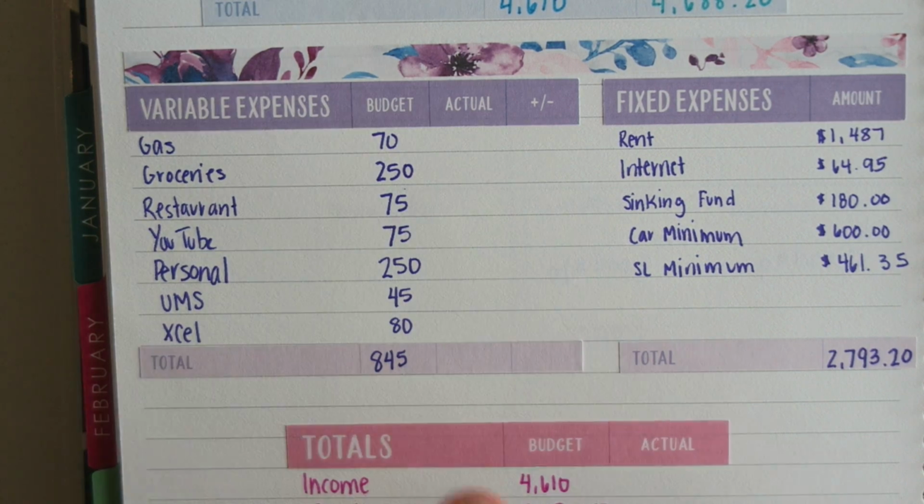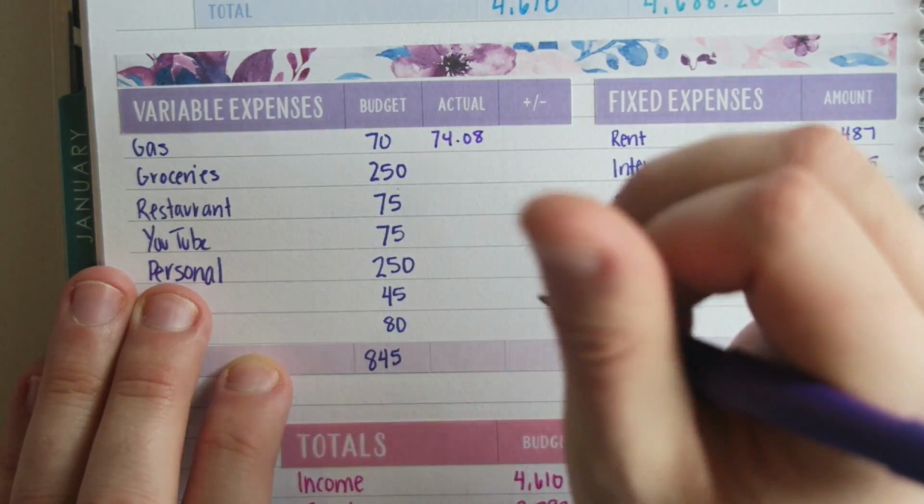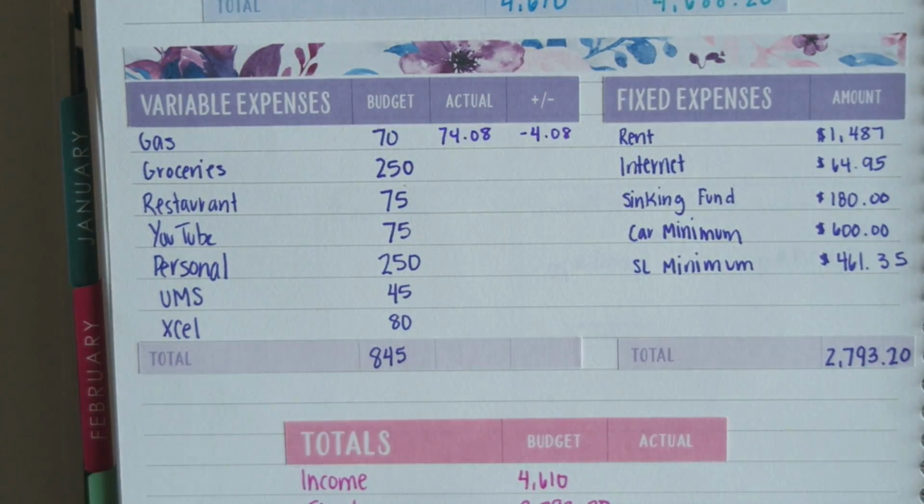For gas, we came in at $74.08, which means we were $4.08 over, which makes sense because I did a lot of driving with my aunt when she was visiting for Easter and a bunch of other things. We had to drive out for a meeting in Western Minnesota, so that took some time, so I'm not really shocked by that.